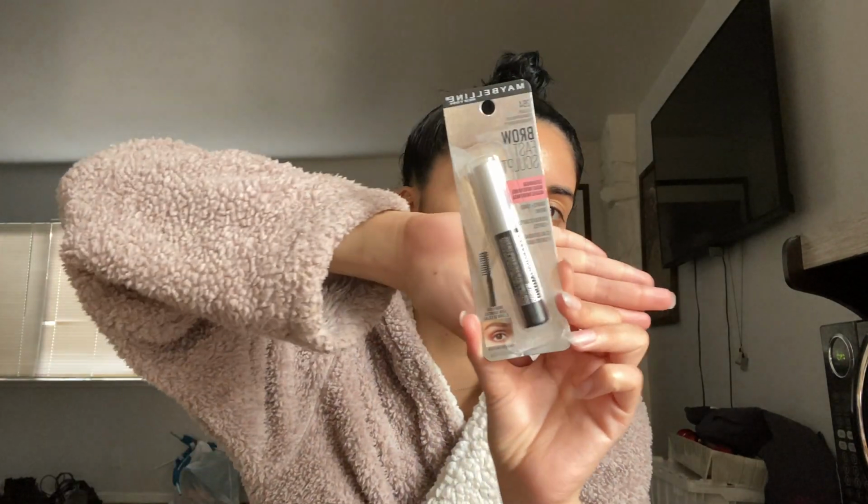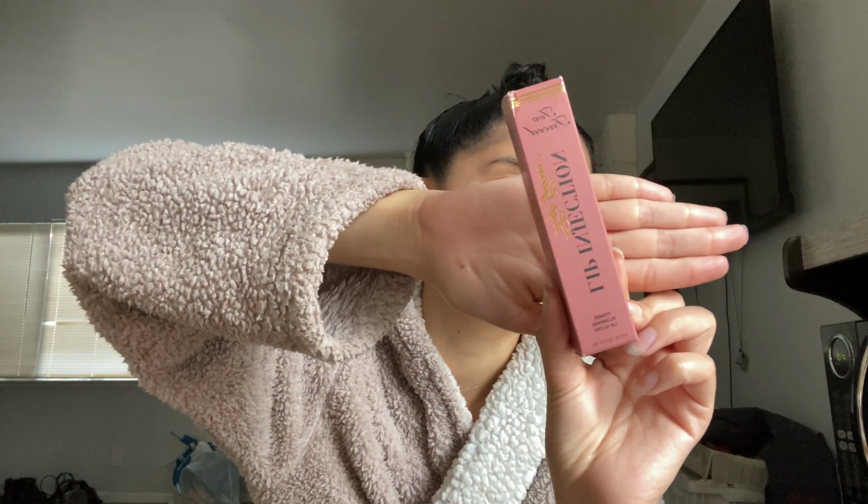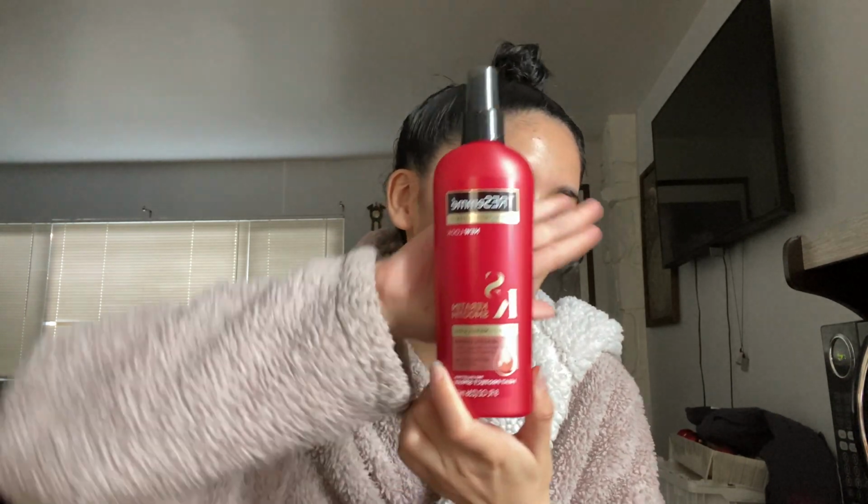This is just a facial mist, for afterwards when I'm done with my makeup. It's called Florence by Mills. Got this eyebrow gel, the clear eyebrow gel. Okay, and then I got this Too Faced Lip Injection Lip Gloss, and I actually tried it yesterday because I wanted to see how it would look. Then I got this Beauty Blender. And then lastly, I got the Tresemme Keratin Smooth Hair Heat Protector Spray.